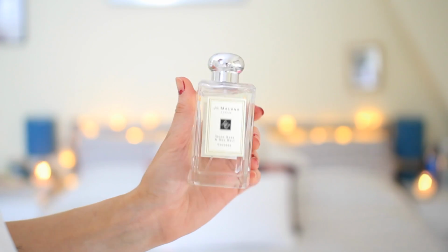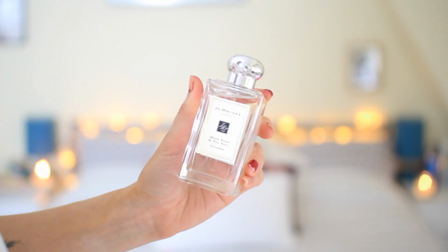Next thing I have been wearing daily, in fact I haven't put any on today because I just got up. It's so nice. It's the Jo Malone Wood Sage and Sea Salt Cologne. Yes, it is for women. A lot of people have been messaging me and saying, is this for women because it says cologne? It just says cologne. It is for women.